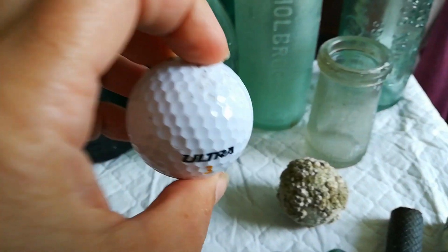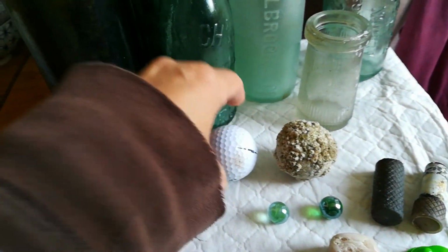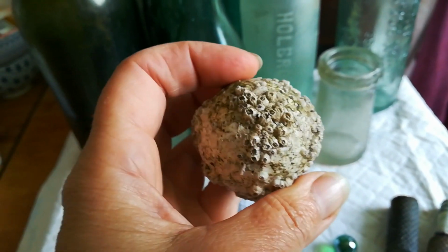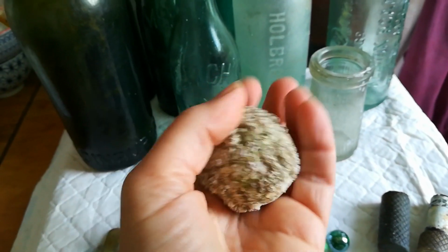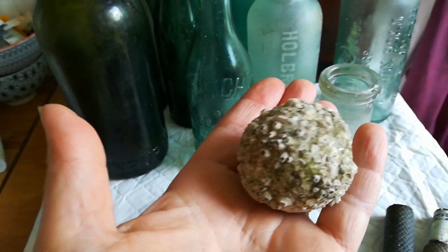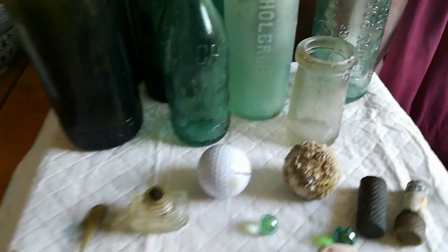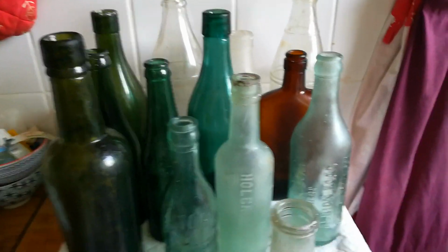I mean, if we had a pound for every golf ball we come across, we'd be very rich. And Robin found this one on another beach. Looks like the surface of the moon, doesn't it? Yeah, the moon landing. It's 50 years, isn't it, since the moon landing. Secrets out. Okay, into our vast array of bottles.